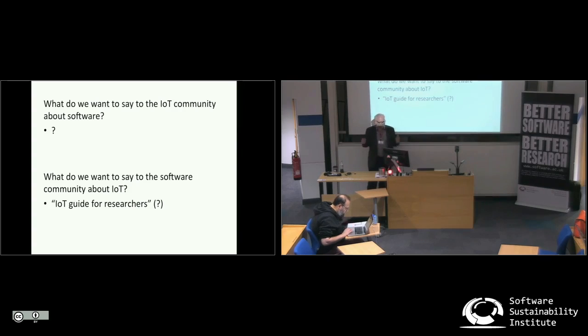There are two directions to this. It's what we've learned about software that we want to say to the Internet of Things community, and then the other way around is what we want to say to researchers about Internet of Things. First, then, experts in this room on Internet of Things need both. This is a rare moment where all the expertise is in one place.